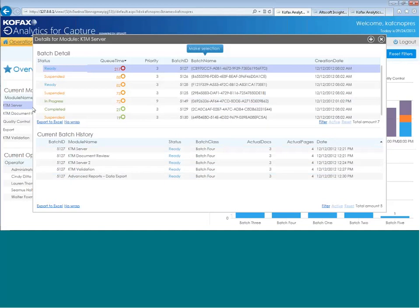The KTM server is an unattended module, so it has nothing to do with my operator's behavior in terms of the high queue time, right? It's not because they're logged out or they're on break. It actually has nothing to do with their behavior. Secondly, I also know it's not because it's a large batch. I mean, this is actually a nominal batch. It only has 4 pages in it. So it has to be one of 2 things.